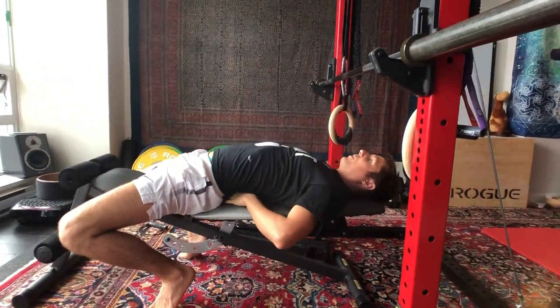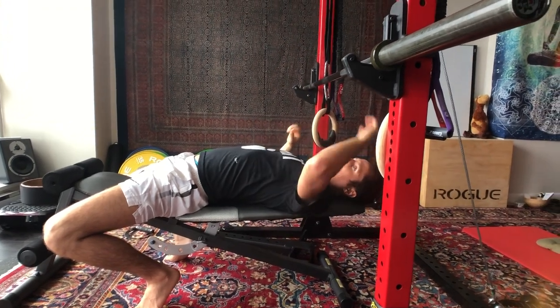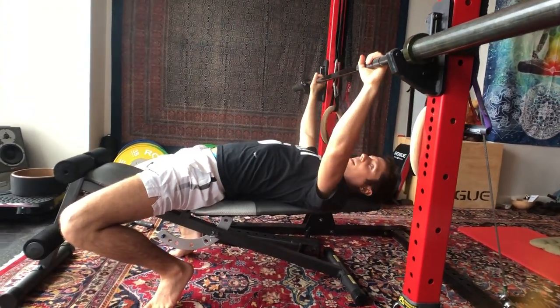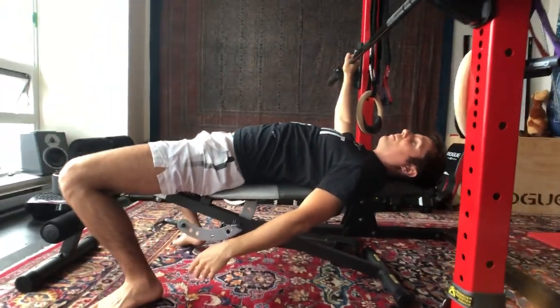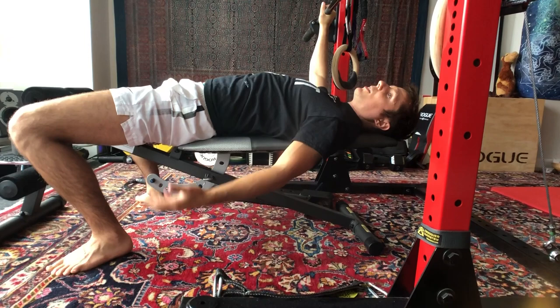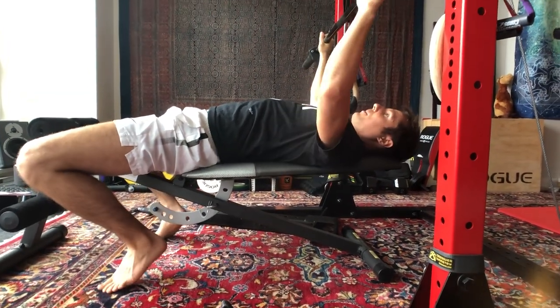Possibly see this gap right there, right? You want to hold that gap. That'll allow you to be a lot stronger in the bench position. Now once you're ready to unlock, your heels really should legally be flat on the floor, but I don't really care about being legal with my benches. I just want to build a big, strong upper body. So I allow my heels to come up.